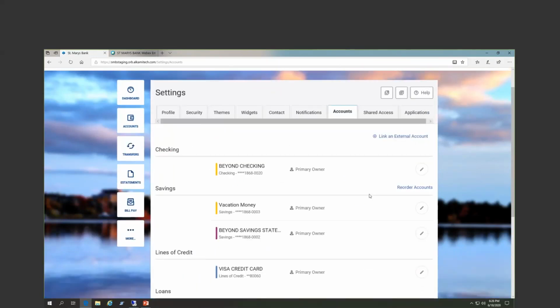Very important to know that if you are linking in other accounts, you will have to confirm some micro deposits to ensure that you are the person who is initiating and establishing this additional account access.